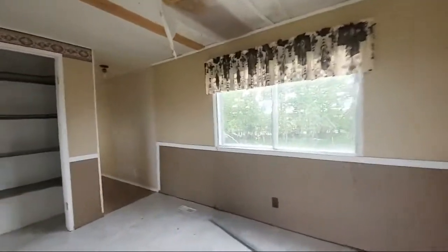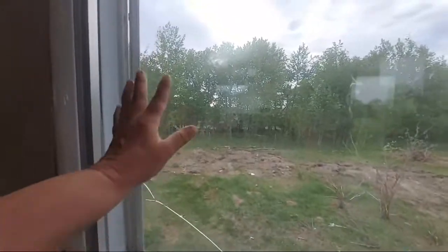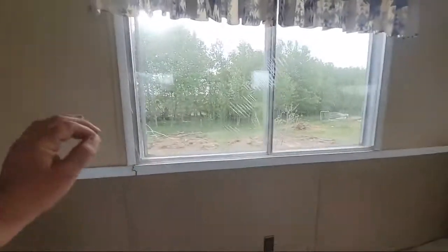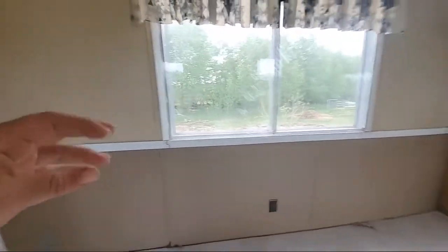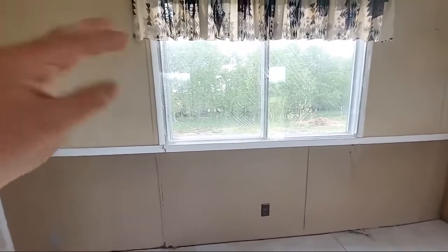Okay, so that's the kitchen. And I think it's a decent kitchen. We've got a broken glass pane here, but these windows are original 1976 slide-in windows. You can go to almost any scrapyard or reclaimed building materials store and get those for cheap.